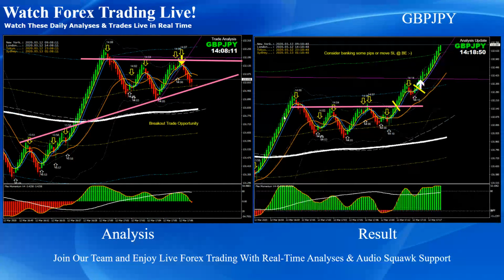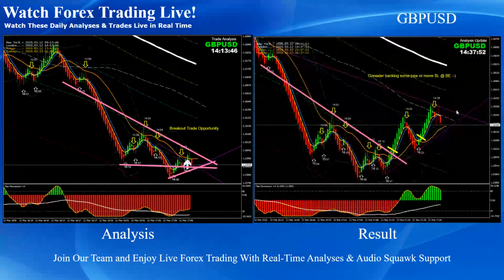Pound yen, pretty straightforward, because we keep an eye on all the patterns. As you can see, the price developed another pattern, beautiful breakout. As always, after the breakout, we're looking for a pullback. As you can see, the price nicely developed another pullback after the breakout of this one, beautiful pullback, and price nicely hit the fib channel.